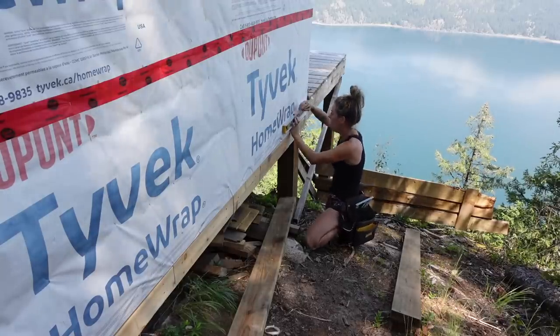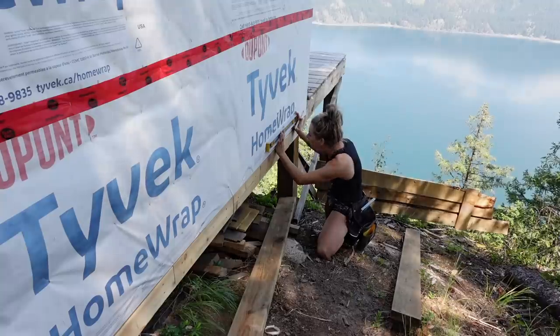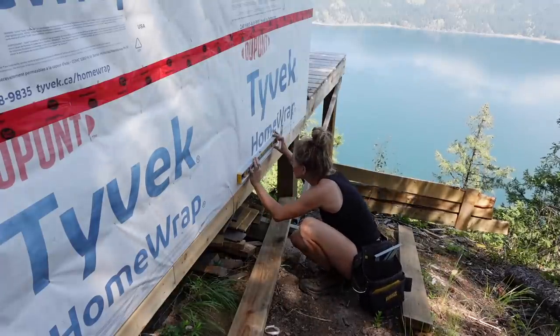Hindsight is always 20/20, and if I could go back, I would have installed these side decks from the very beginning. I had to kind of retrofit some cedar boards at the bottom of my rim joist to allow the pressure-treated 2x6s to join flush and plumb.